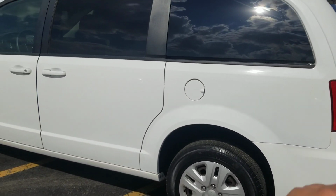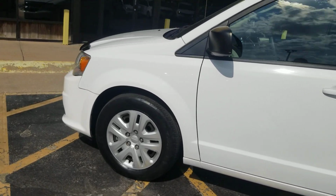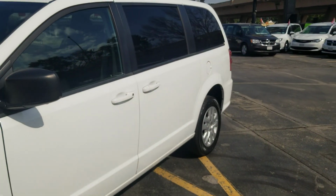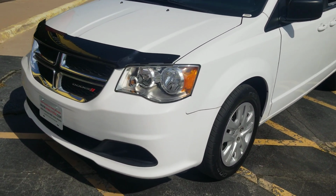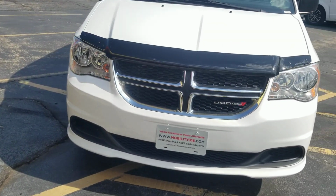Got tinted windows in the rear. All the tires have about 15,000 miles on them, just like the entire van does. Tires are about 9/32, so darn near brand new condition. As I do the walk around of the van here, you can see it's very clean. Hard to find a dent or a scratch in this van. I'm not gonna sit here and tell you it's perfect, but it's sure not far from it.